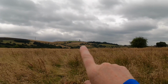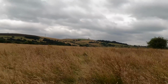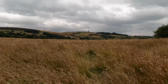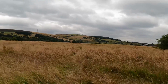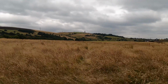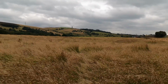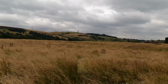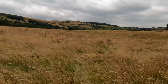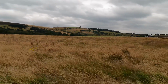So that's where I'm heading, Hartsford Pike. Quite a bit of history. It was an old beacon, to set a fire going to warn the locals of invaders, or that's what I believe anyway. There used to be a cafe in the top of it years ago. It's been sealed off for many years. My mother remembers going in when she was a kid, in the cafe bit.